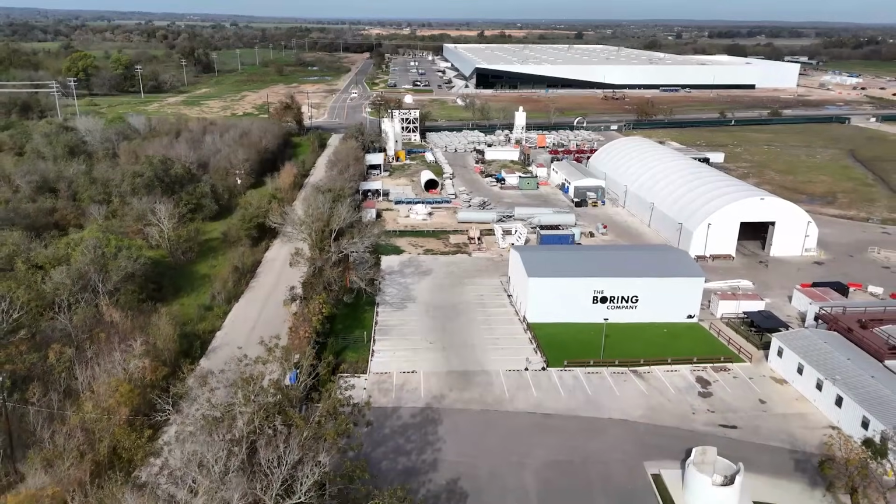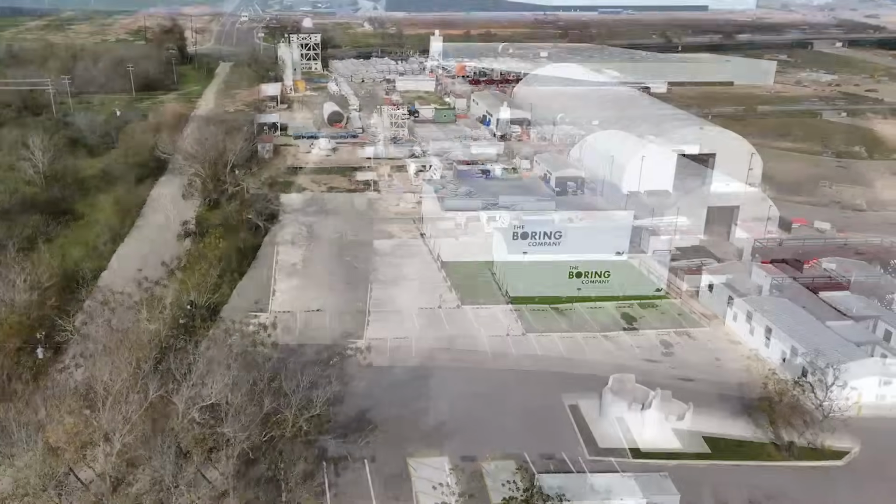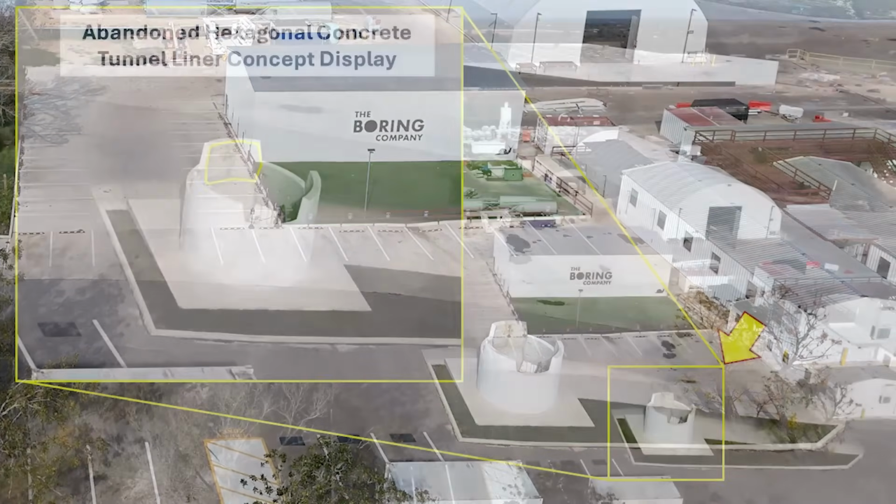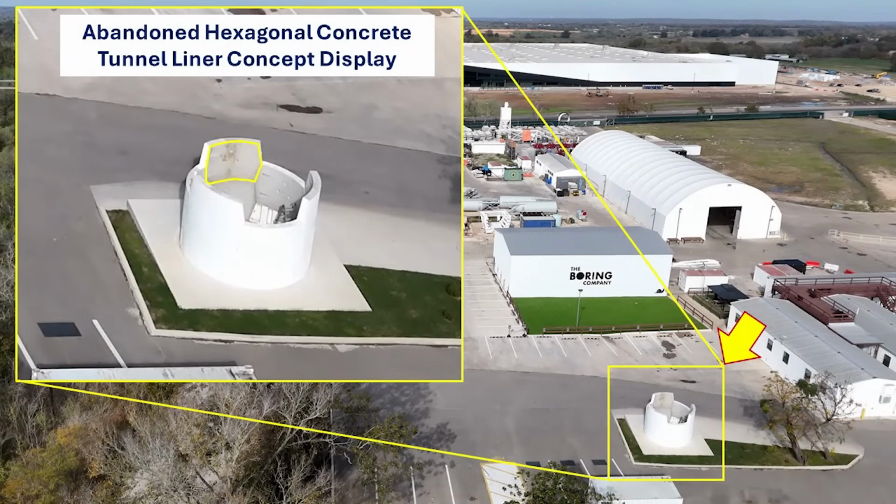As I continue to pull the drone away in this direction, I'm going to stop and show you this display of a tunnel segment. What we're seeing is an abandoned hexagonal concrete tunnel liner. It's put on display. This concept was originally being used, but they have now abandoned it for the current tunnel liner design. There's a variety of reasons for that, but I've had some viewers ask about this in the past, and the answer is that this is an abandoned concept that they are no longer going to be using.